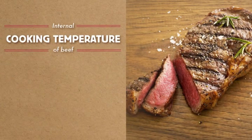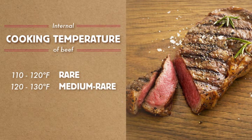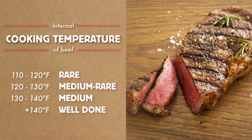Let's talk about the temperatures for beef. You've got 110 to 120 degrees Fahrenheit. This is internal temperature. And this is rare. And then you've got 120 to about 130, and this would be considered medium rare. 130 to 140 is considered medium. Anything over 140 plus, that's well done.